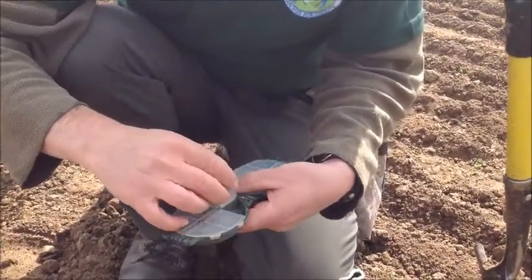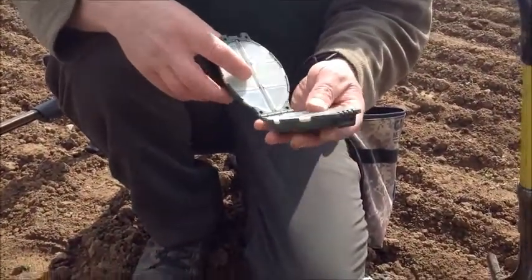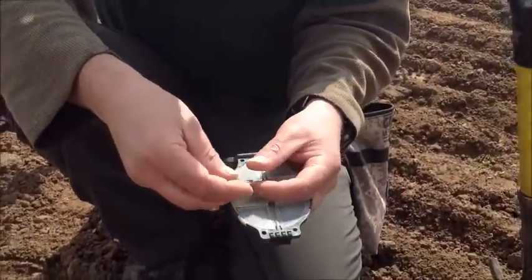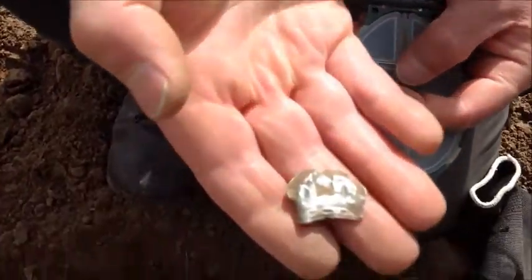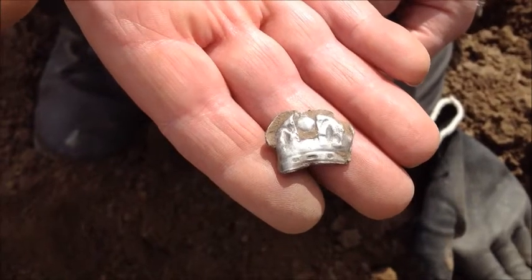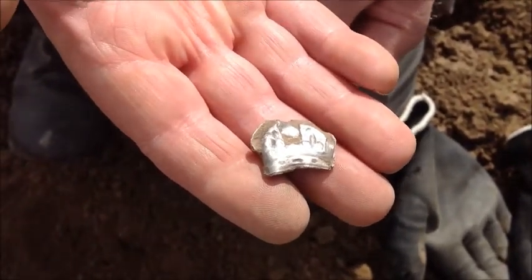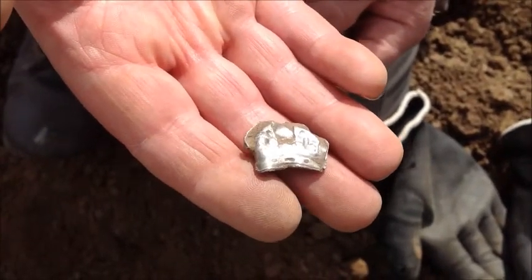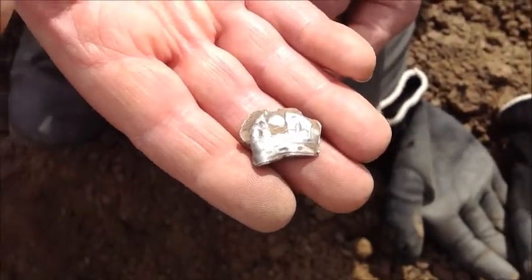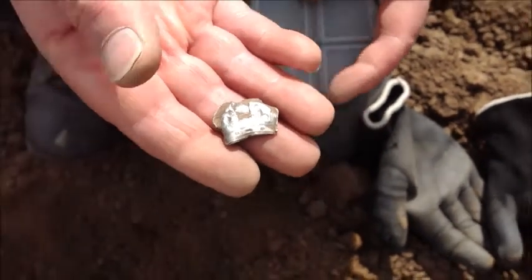So today I've had a cut half and a cut quarter Saxon. And while you're filming, I've also found something very strange. It looks like a bishop's mitre, like a hat. That's silver, a nice artifact. I don't know what it's from or what period it would have been, whether it would have been a pilgrim's badge or something like that. But it's nice. That's lovely. Superb.